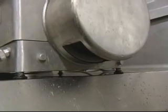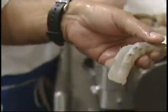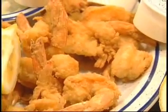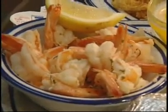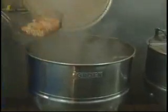This ingenious contraption slices open fresh butterfly shrimp so they can be quickly deveined. We hand do them, we devein them, then we hand peel them and knock the vein out, and these are our butterfly shrimp. You can have those butterfly shrimp fried or sautéed with garlic, spices, and butter, or you can have them steamed and then peel them yourself. Hey there, buddy. You okay?